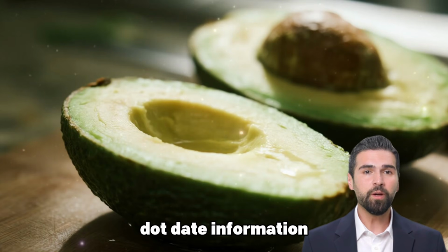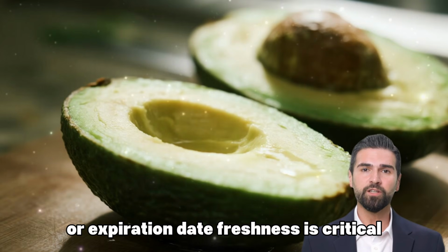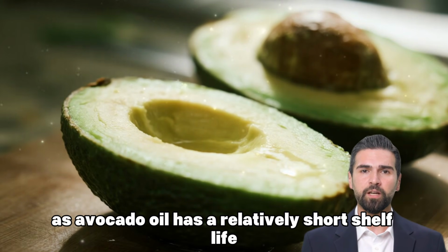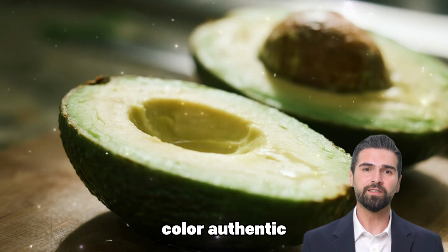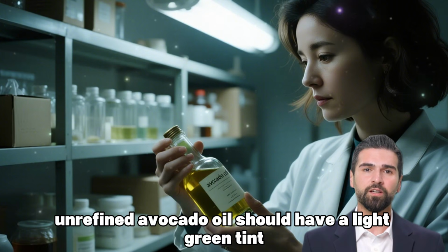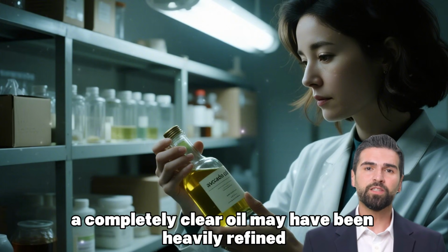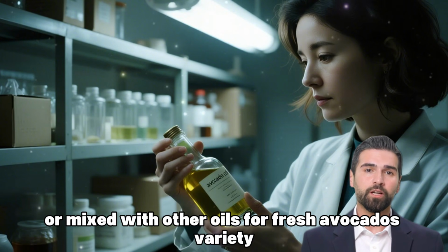Date information: check for a clearly marked harvest date or expiration date. Freshness is critical, as avocado oil has a relatively short shelf life compared to some other oils. Color: authentic, unrefined avocado oil should have a light green tint due to its chlorophyll content. A completely clear oil may have been heavily refined or mixed with other oils.